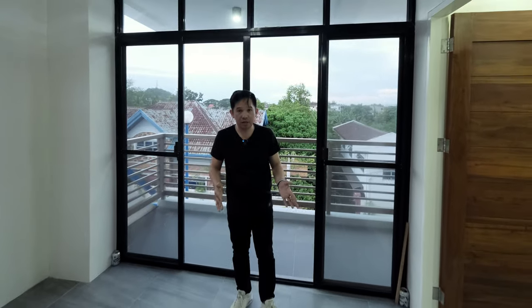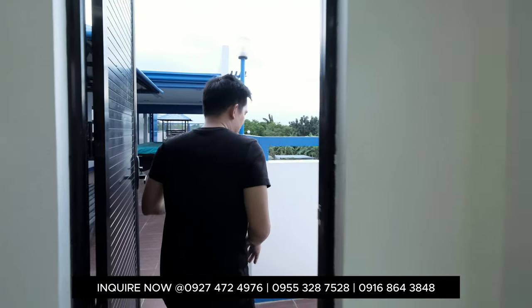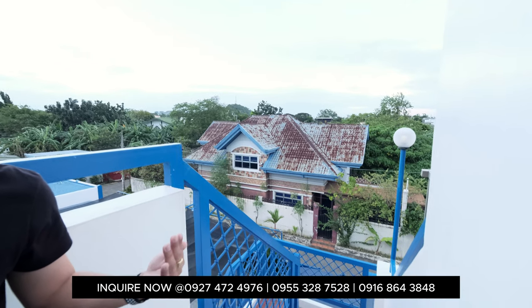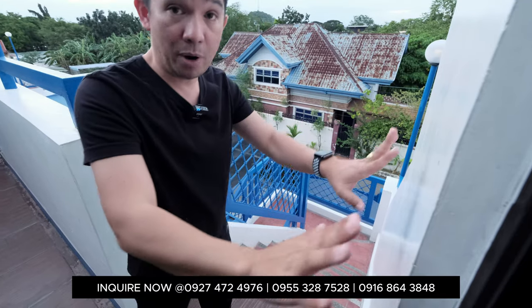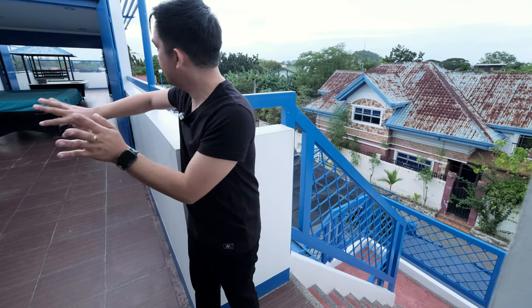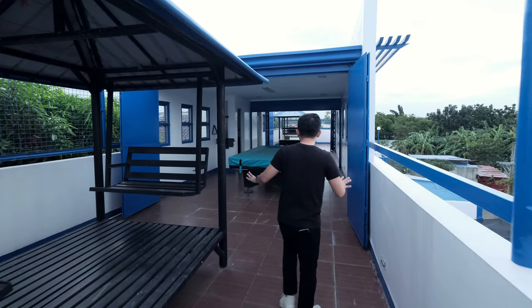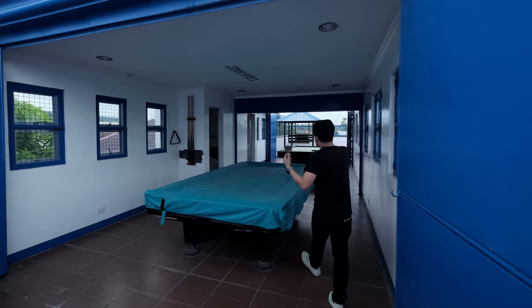So this is the third floor. Bumaba tayo, no? As you can see right here, you have the door. And then ito yung pinaka-boundary ng second parcel of the land. You have that separation or the partitions from the first parcel, although it's multifunctional kasi connected from the first building papunta dito sa other building. This is the third level of the building. As you can see, it's covered, and you have a billiard area.